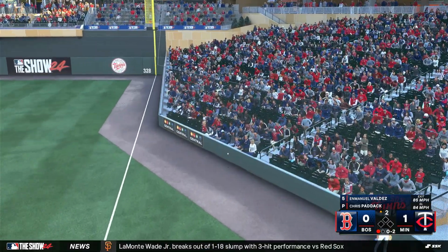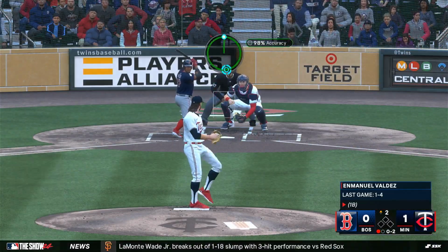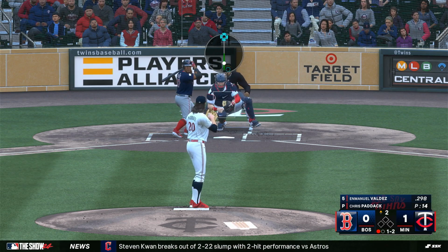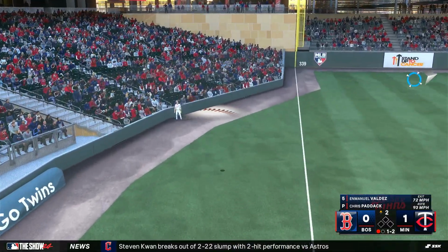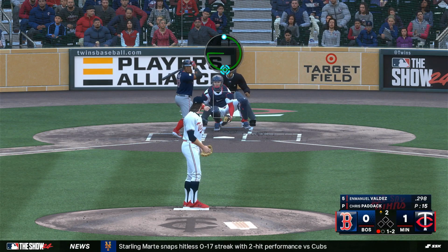And there's a foul ball. The Red Sox down by a run here in game one of this 3-game set. Just off the outside corner. Ball one. In the air, left field, down the line. Nobody can get there, and it's a foul ball.